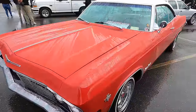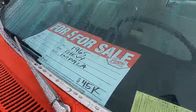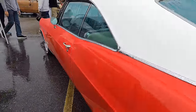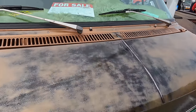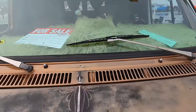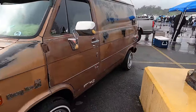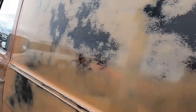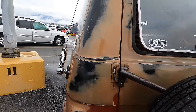Got a 65 Impala Super Sport, 45,000, no phone number. A 79 Chevy shorty van. Oh, yeah, 75,000. Okay, this guy wins the Pomona Price of the Year award. Obviously, he's joking, but I think if there was a Pomona Price trophy, this guy should get it. We'll just bring it to you anyway.